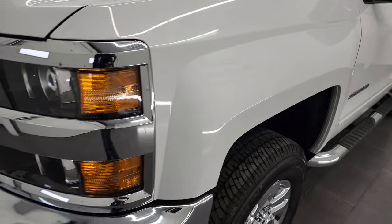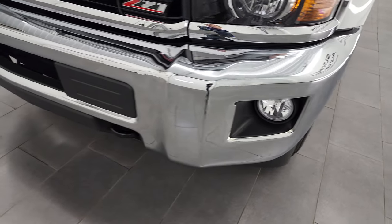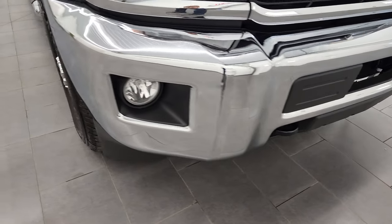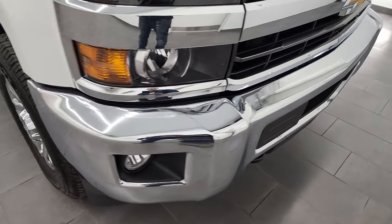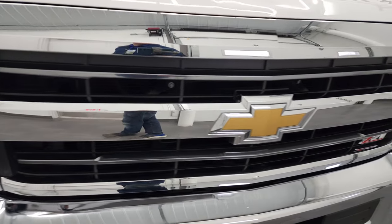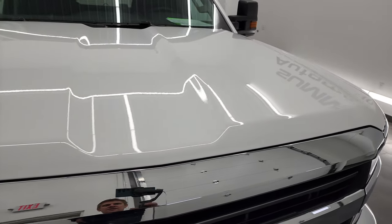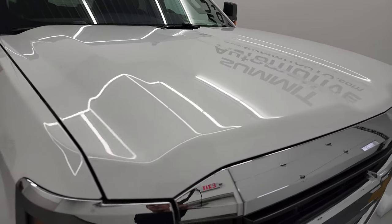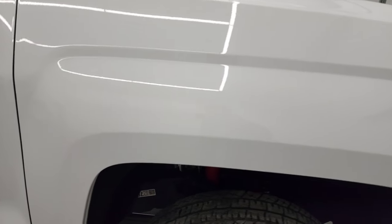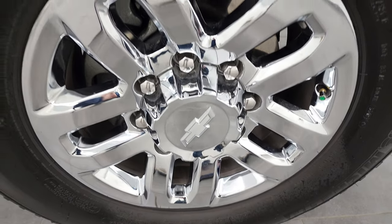Front fender's in excellent shape. It does come with the projector lamp headlamps and the factory fog lights. Front bumper, excellent condition. Didn't see any major dents or dings on there. Maybe just a little bit of sticky residue. I can get that off after the video. Anyways, you get the nice Z71 grill there. The hood is in fantastic condition. I didn't see any dents or dings on that. And the passenger side front fender is in excellent shape as well. Passenger side rim, no major scuffs or scrapes.